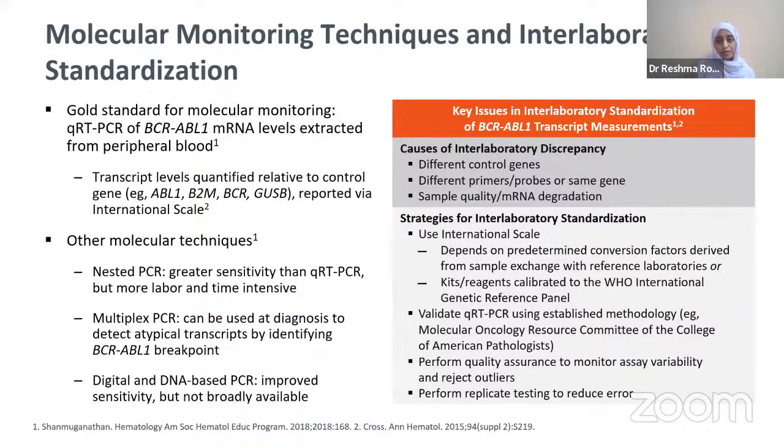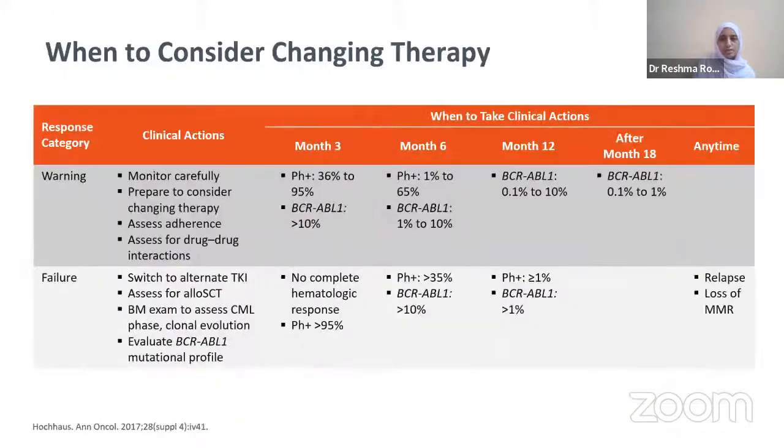Where have we done our RQ-PCR for BCR-ABL? Almost all labs do it, but how many of them are actually standardized enough, participating in the international ecosystem, with the proper conversion factors? That is very important. What technology do they use: nested PCR, multiplex, or digital? Although digital is still the best, the availability is still an issue. So before changing or reacting to any RQ-PCR, it should be properly repeated at a lab which is at least participating in an EQAS program for this test.